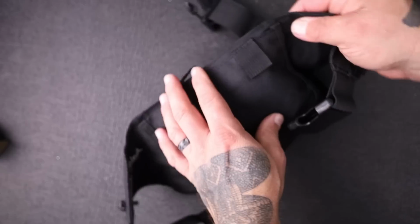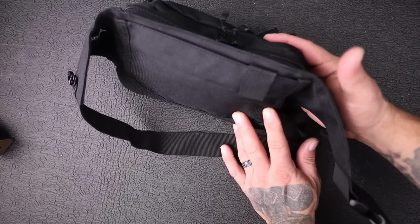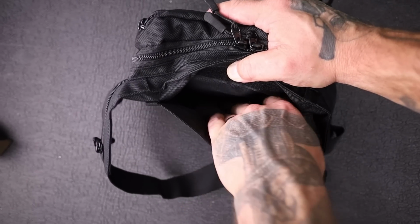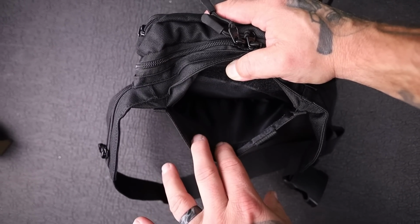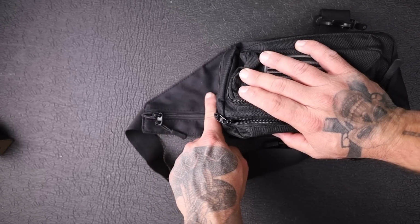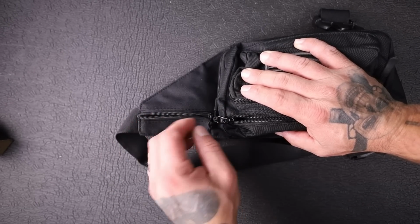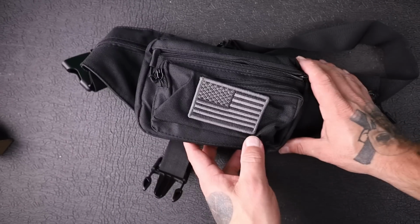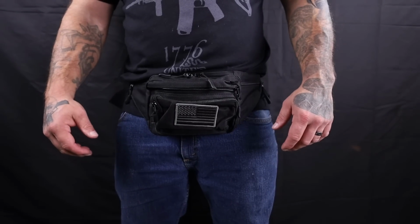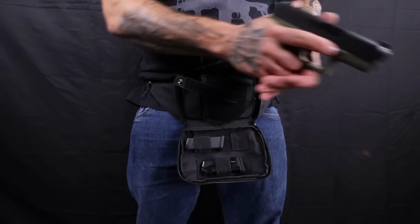And then they have what they call an anti-theft pocket back here, but it's got this pull strap and Velcro. You want to make sure nobody can get to it right in there. Cash, anything like that. And then you have a couple of additional pockets on the side. Again, something super small could fit on the inside of there. The way this is laid out, you have your Velcroed part right here, and of course the holster like that.